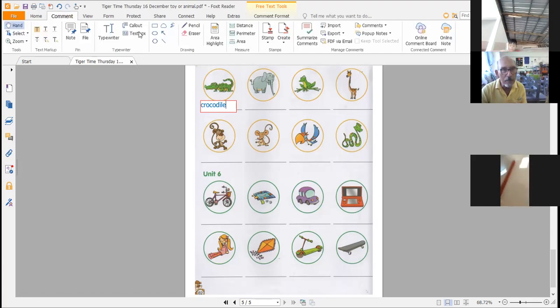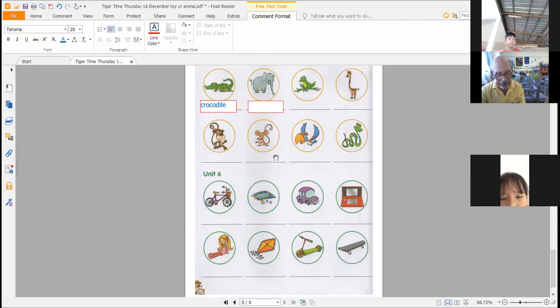So go ahead and write on the line, what animal is this? Elephant. Write the word on the line, elephant. And frog. And giraffe. And monkey. And mouse. Now, this one and this one are all animals. These are all the toys. Okay? So, what is this?